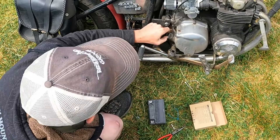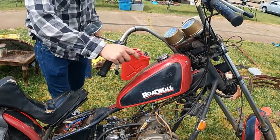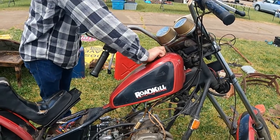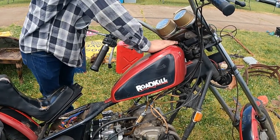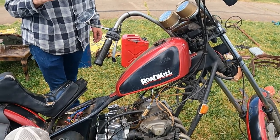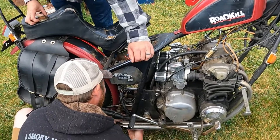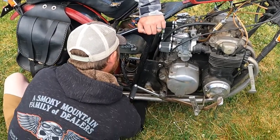Does it have gas in it? No. It ain't got no gas in it. That's the problem. How do you put your battery in this? I see now why Keith said that battery is easy to get off. It's interesting, to say the least.